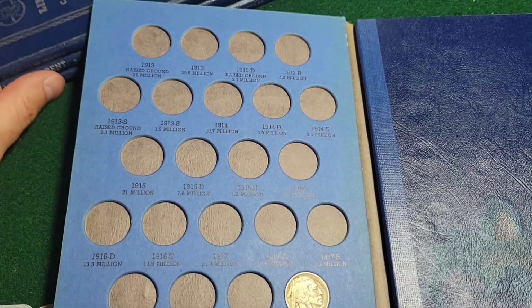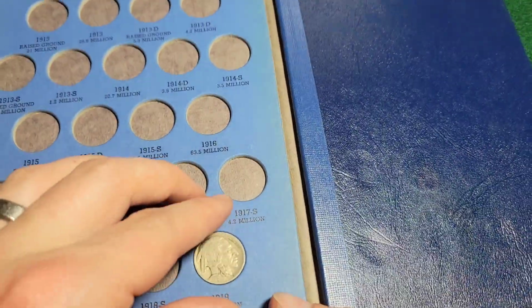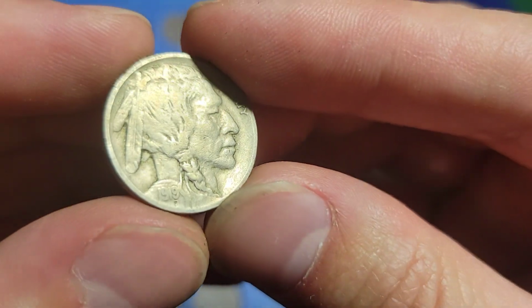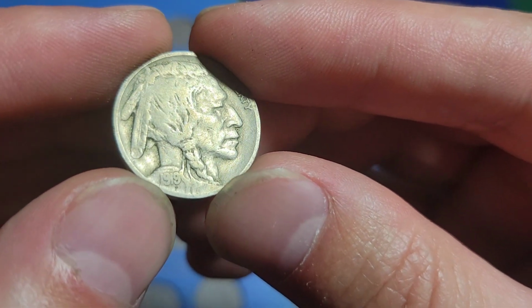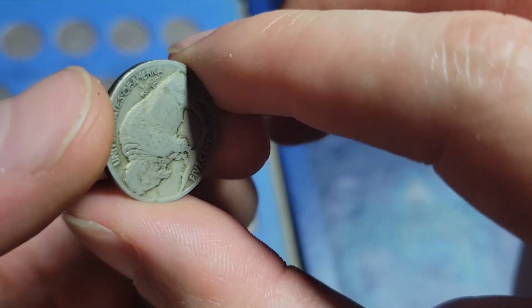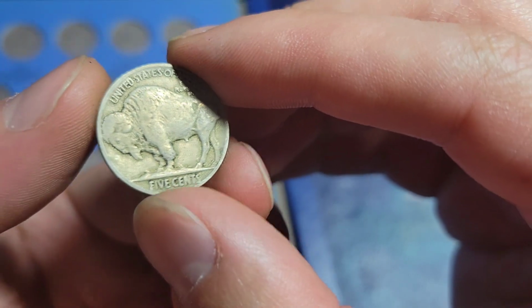And let's see what we have. So opening up right away, we have a 1919. And again, that F at the bottom is for the designer, James, I believe, Fraser. 1919, and is there a mint mark on the back? There is not. It would be underneath the words 5 cents.